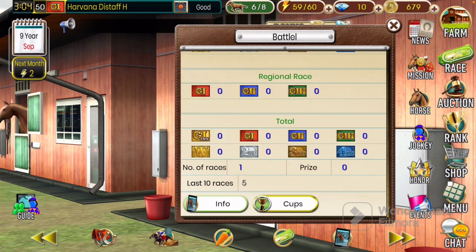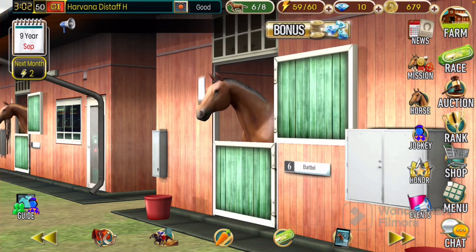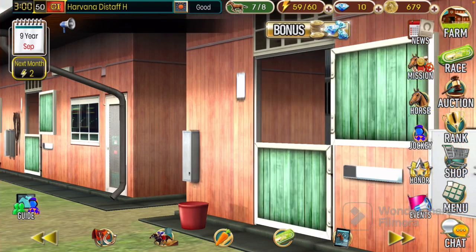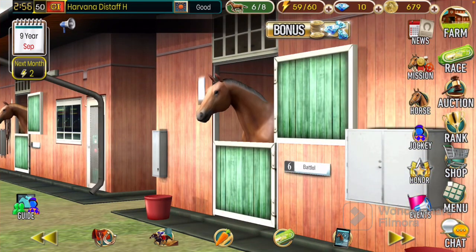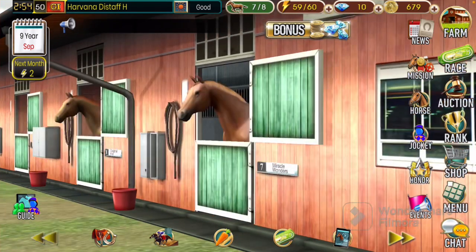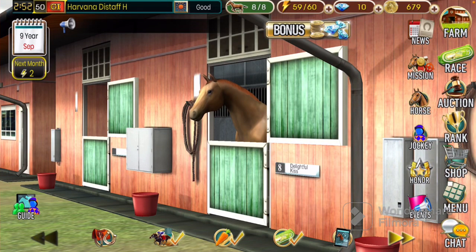And a 5th place result here, so both of the 2-year-old stablemates, Battelle and Miracle Wonders. Both of them did not finish well their first time out, but the newest stablemate all the way in the furthest stall here, Delightful Kiss, ends up breaking her maiden, and she moves up past her two stablemates already.